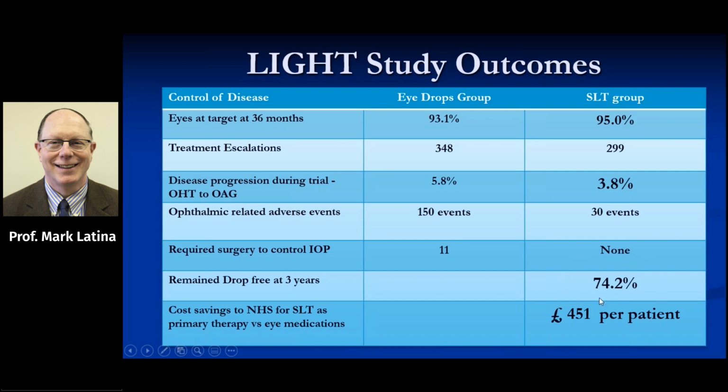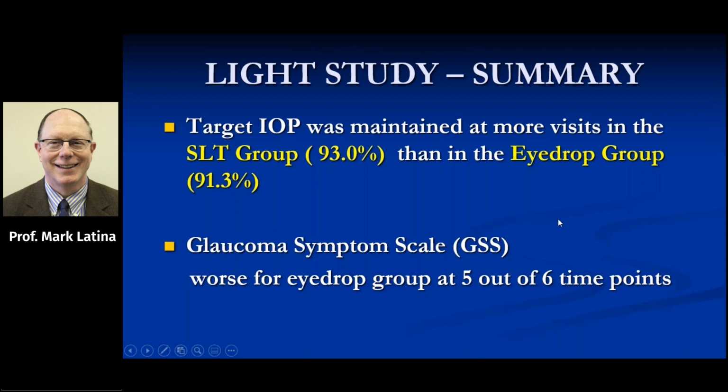And basically, at 3 years, 74% of these patients remained drop-free, saving about 451 pounds per patient. So this was quite significant, and again suggested that SLT should be looked at more closely as primary therapy. In summary, target IOP was maintained at more visits in the SLT group than the eye drop group. There were no significant changes in the quality of life indexes, except for the glaucoma symptom scale, which was slightly worse for the eye drop group in 5 out of 6 time points.